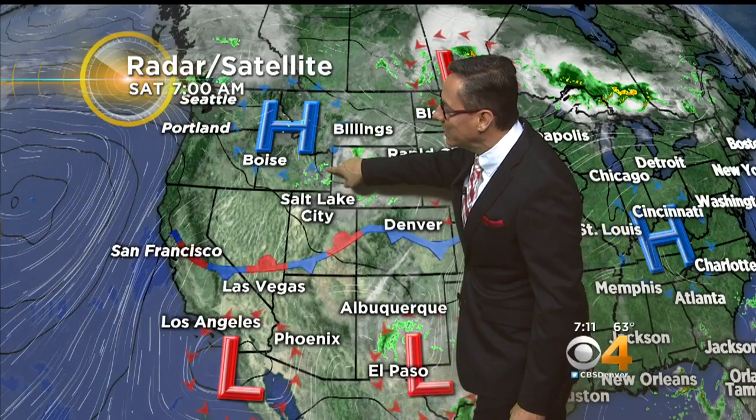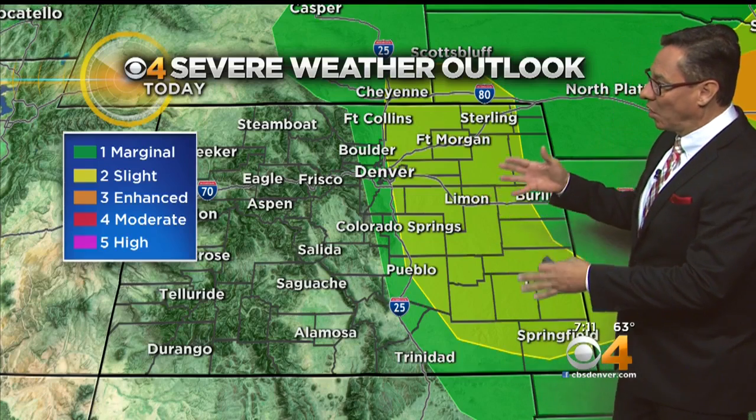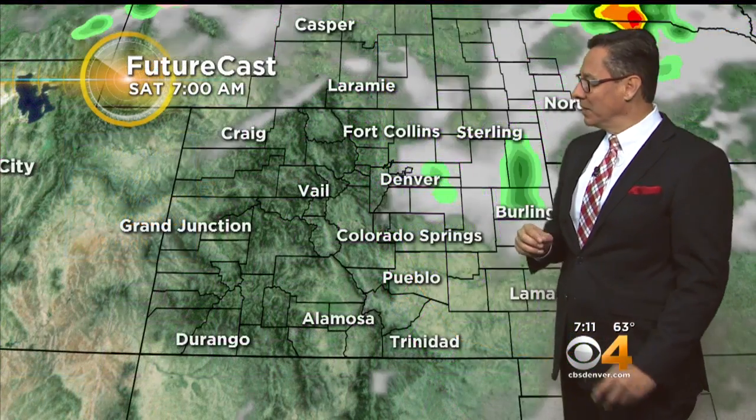There's the front on the bigger picture. Now, as this moves through and pushes all the way down into Oklahoma this afternoon, there's going to be a trigger with another little system. You could see the rain and some high mountain snow up here in Wyoming. That little system's going to come in, and that'll be the trigger for the thunderstorms to develop during the afternoon. And that's the reason we have a severe weather outlook for all of eastern Colorado, including Denver, all the way to the Kansas line. Possible hailstorms and maybe one or two isolated tornadoes.